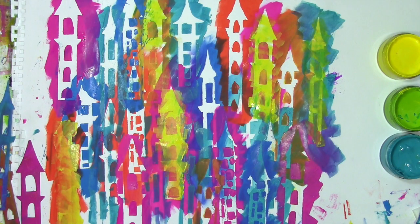Well, then I started thinking again. I couldn't decide which color I wanted to use to do some of the roofs and that kind of thing. So once again, 3 seconds, I had to make a decision, and I ended up going with the color black.